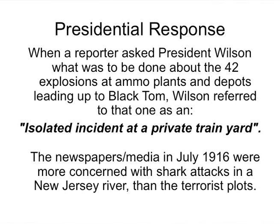The President's response to all this, when a reporter asked him what was to be done about 42 different explosions at ammunition plants and depots leading up to Black Tom, President Wilson said, well, it's an isolated incident at a private train yard. No big deal, no story, move along. He didn't want to get us into it. He ran for re-election on a platform of he kept us out of the war. That was the constant mantra.